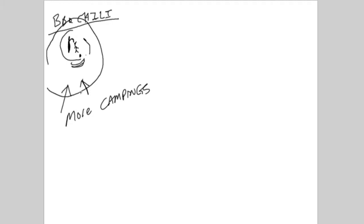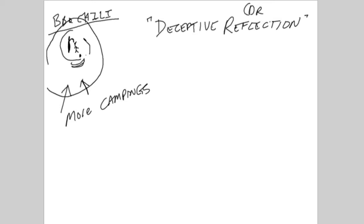I made this thread almost a week ago, and the more I've thought about it, the more I like my idea. Alright, so I call the perk Deceptive Reflection. That is the name of my perk, or we're going to call it DR for short.